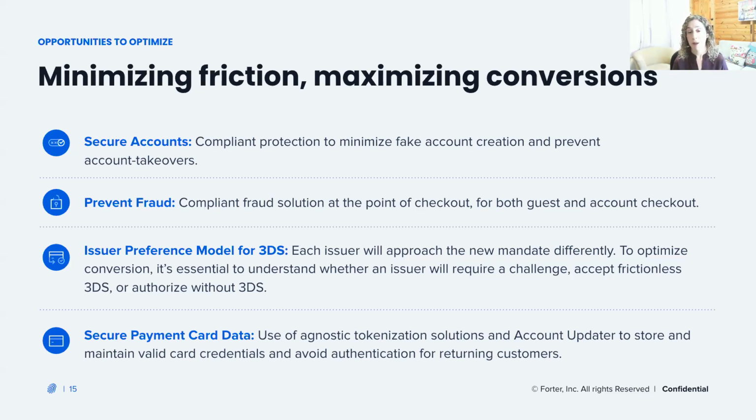In Europe, for example, we saw banks in Sweden, in Denmark, their auth rate was like 0 or 30, 40% without 3DS. So it's really important to have an issuer preference model in place that will be able to know in real time and updated all the time from the ecosystem, should we apply 3DS just because the auth rate is going to be very low without it.